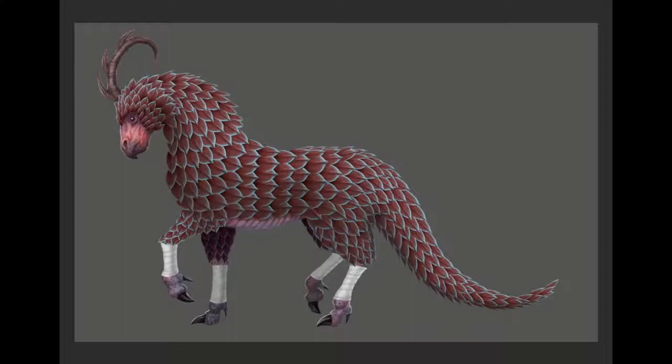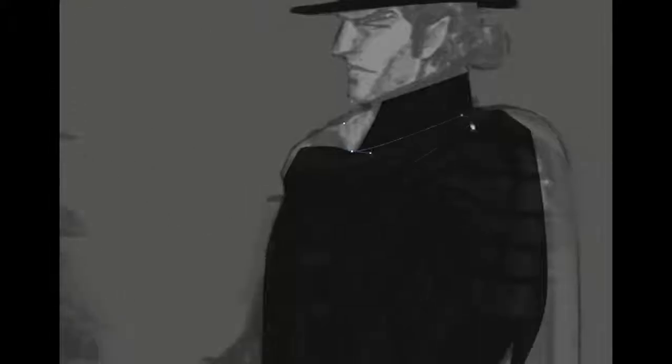Like I said, I didn't record the whole process, but I was exploring with gradient maps and things like that to change the color of the scales, and using shapes to define the different elements of the clothes and the armor.